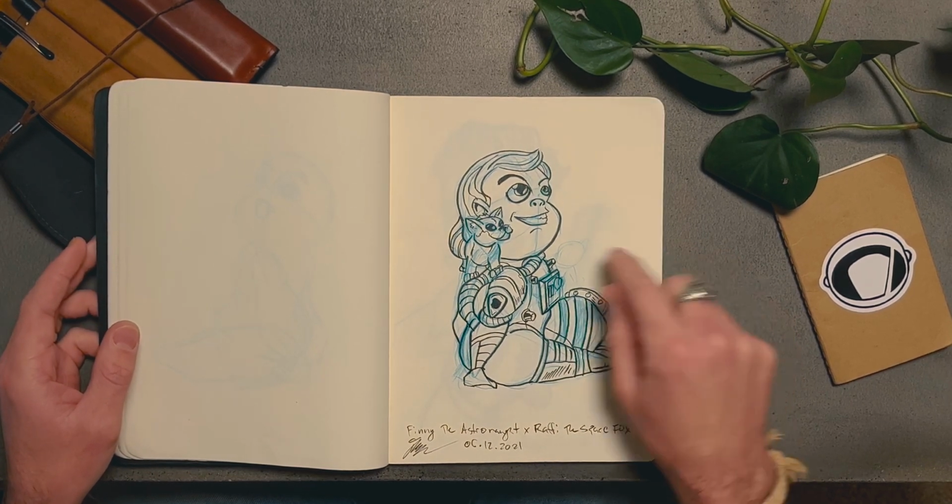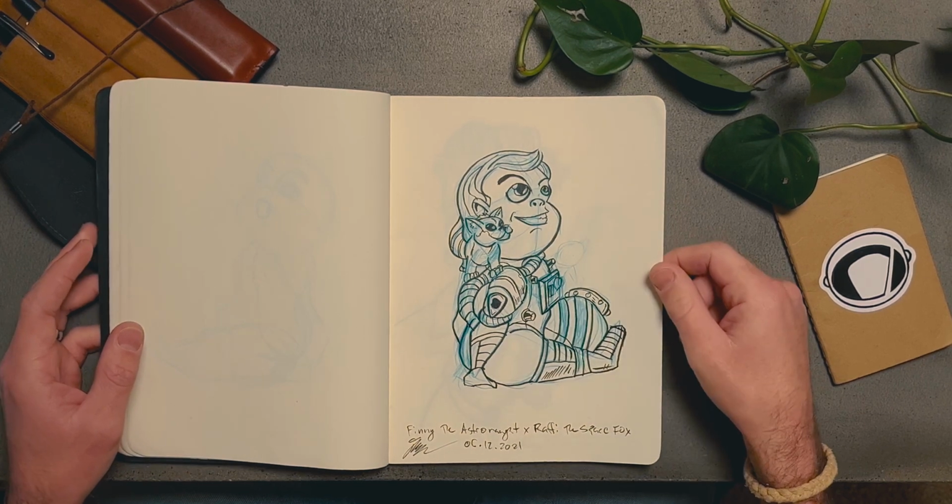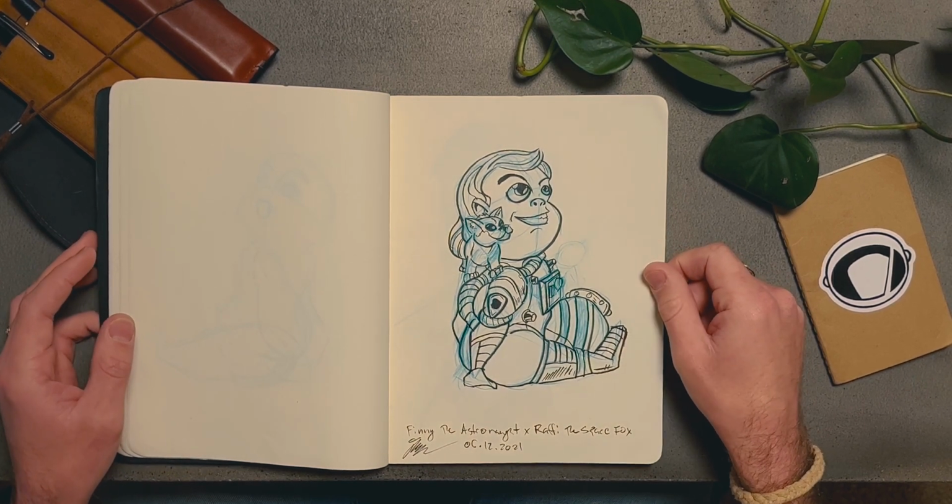It's a very different iteration. The eyes are very different, and the mouth is very different. The version I do now is quite substantially different. He's also a lot older.